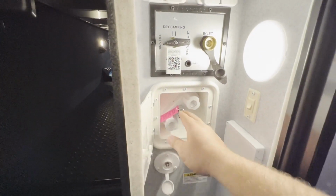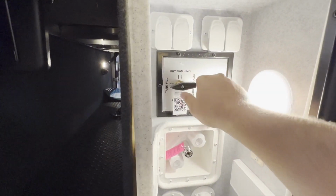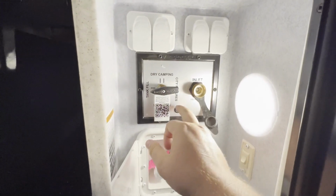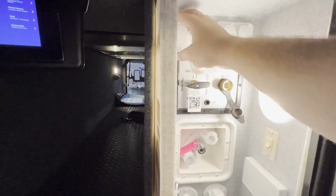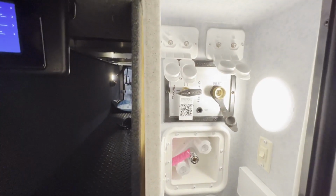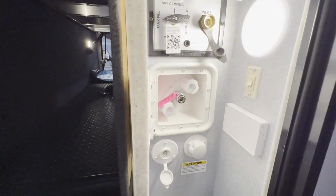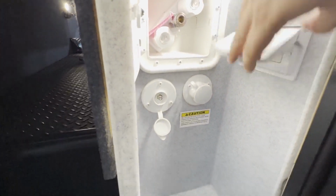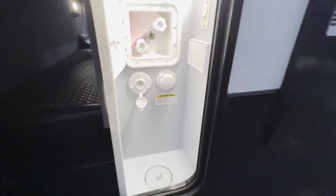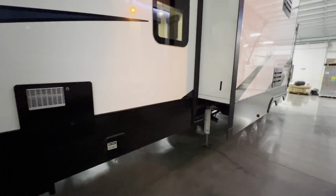All right, so right here you got kind of your control center. Spray port. You got your inlet, your dry camping. You just flip that around. Your tank fill and your city fixtures. All with the turn of a button, you can access all that. Some plug-ins for your cables and satellites. Not sure what that is, but it made a noise. Maybe a water pump. And your tank flush valve. Well, yeah, that about wraps it up.